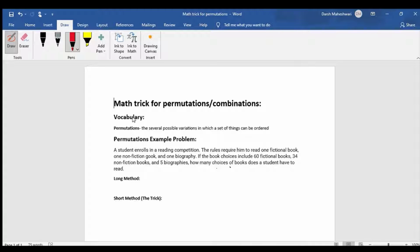For this video I will be doing another math trick. It's been a long time since I did one, so I decided to do one now. And it's a math trick for permutations slash combinations. So what this means is it can be permutations or combinations. Before we get started on the trick, let's go over what a permutation is. It is the several possible variations in which a set of things can be ordered. If this doesn't make sense now, it'll make sense after we go over this practice problem.